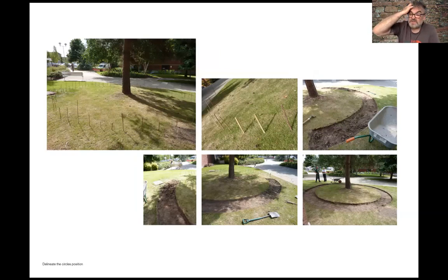You can tell it's summer. You can see it's bedded in now. The grass is very much parched. But it was done in a very basic way, just pegging out sticks around, as you can see, using a piece of string from the tree, and then cutting out the first 3 or 4 inches down to get a foundation for these stones to go in.